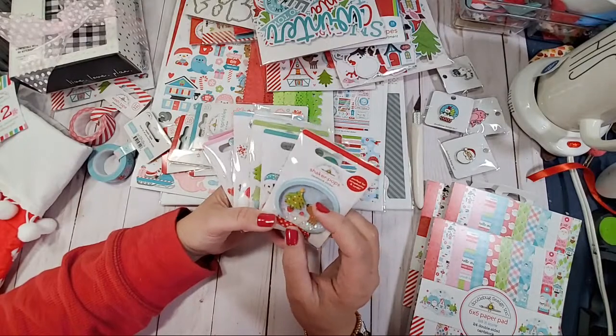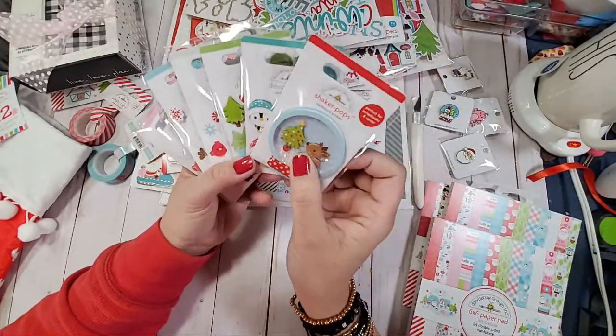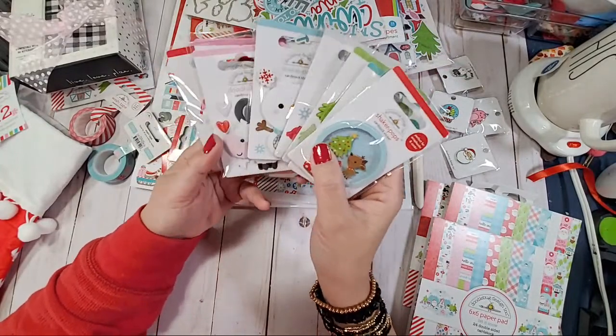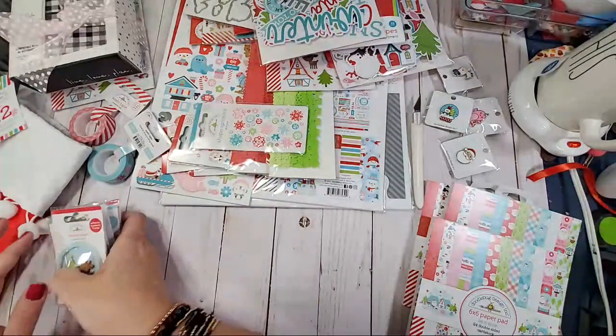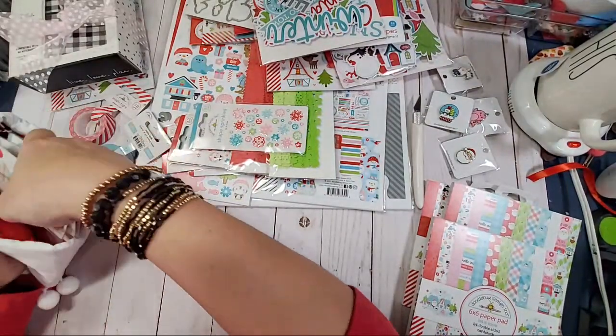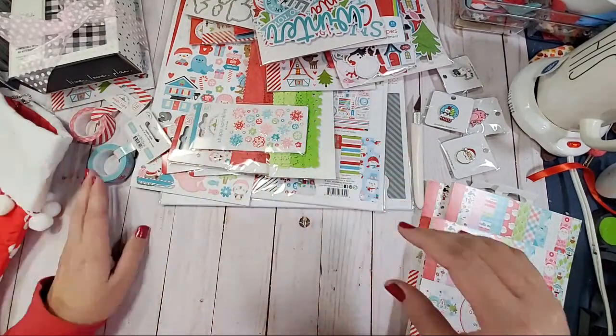Oh, baby. Shaker and Santa truck. Oh, my gosh. Me too. Love, love, love it. Yay, Hilo. Okay, so this is done. I'm going to put this right here, together with the other Doodle Pop sisters.